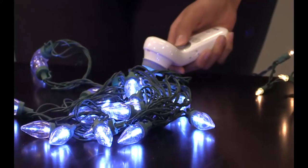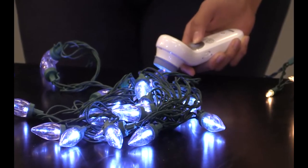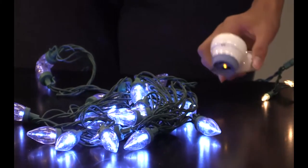This one's about 91 degrees. 91, so that's for the incandescent. And what about for the LED bulbs? Trying to get a reading there. And this one's about 70 degrees. 70 degrees, so the LED bulbs are about 20 degrees cooler.